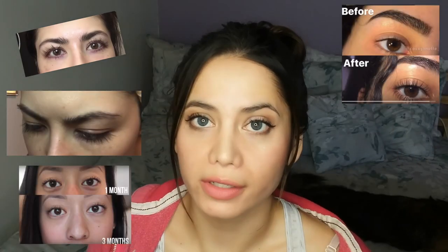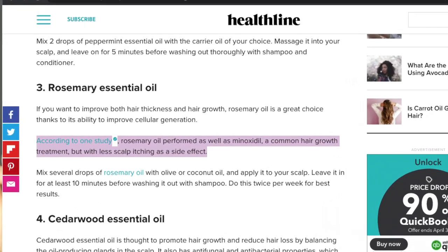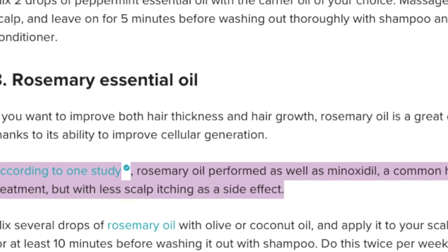Now, the reason why I started using rosemary as well as castor oil is there's a lot of anecdotal evidence for this, meaning a lot of people on the internet are saying that this works miraculously to grow your lashes. So, of course, I'm gonna put it to the test. And actually, there is clinical scientific evidence for rosemary. People with actual balding conditions were able to regrow their hair using rosemary oil. So I thought I would combine the two and document my results. So let's just get right into the results for you guys.